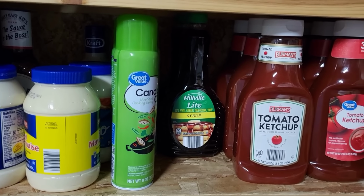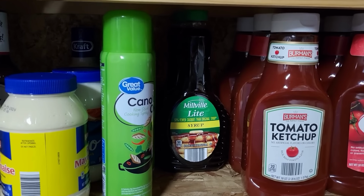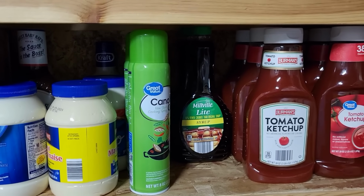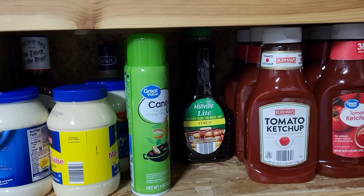So I try to keep 4 things of syrup on that shelf at all times. Obviously I have 2 there, so I need to fill it in with 2 more. That is about a 6-month supply for us of syrup. Yes, I know maple syrup is better, but my kids just prefer the cheap stuff, so that's the syrup I buy.